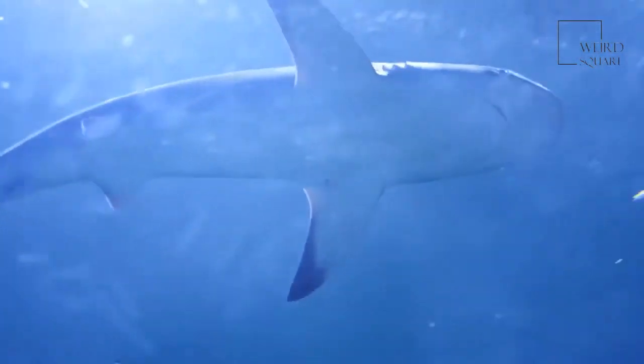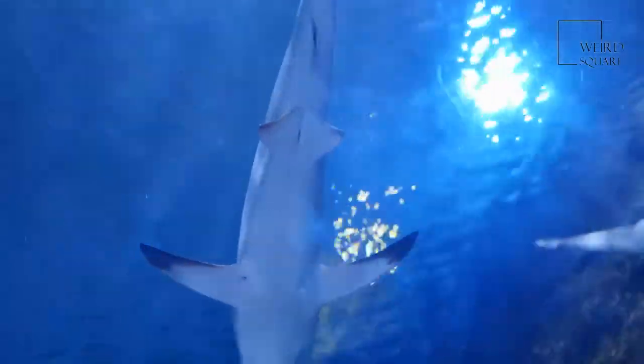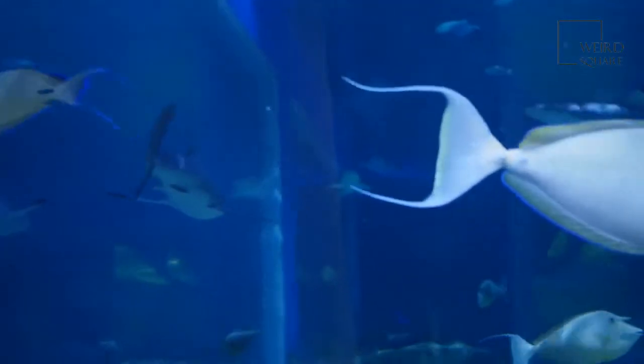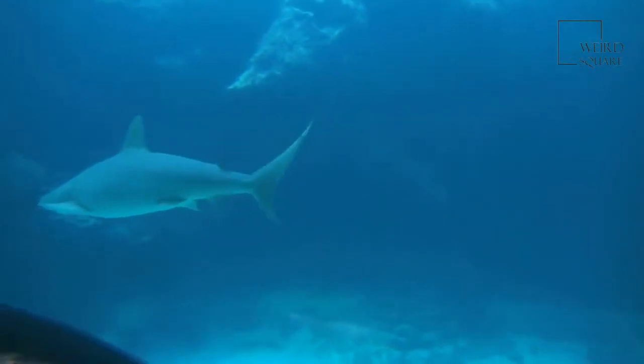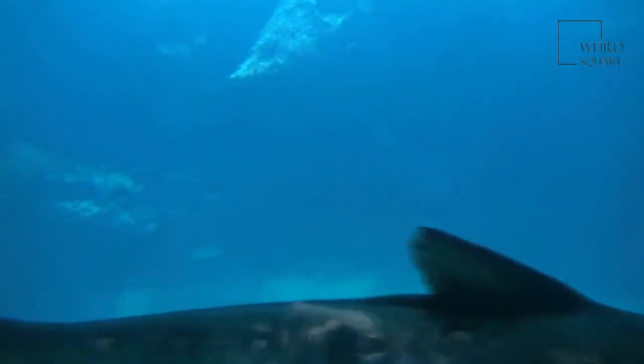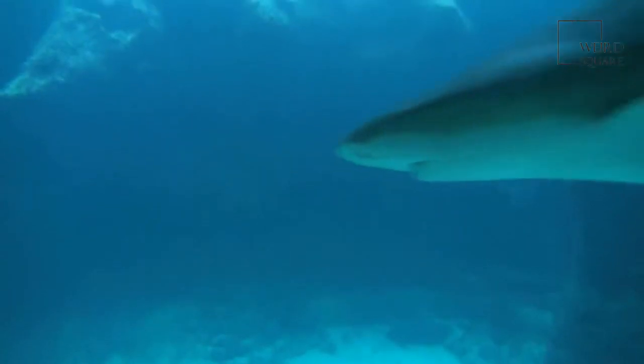Unlike many other shark species that must swim at all times to breathe, the nurse shark uses the buccal pumping method to breathe. They use their oral muscles to pull water into their mouths to oxygenate their gills, allowing them to stay still and even sleep. These sharks don't pose any threat to humans unless they are disturbed. In fact, many people swim right by these sharks without ever knowing they were there.